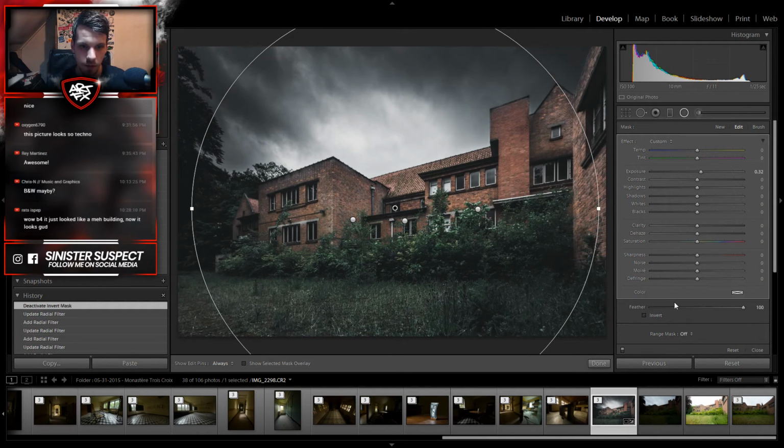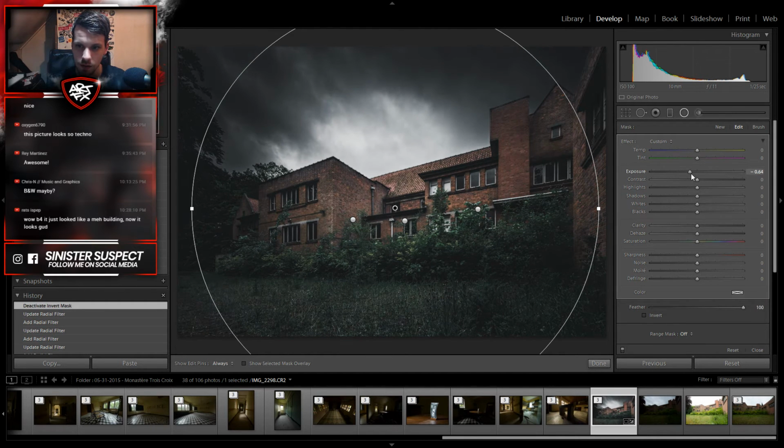And I'm going to invert the mask, and I'm going to darken those edges a bit more. Let's bring the feather down, so that we don't have 100% feather. You want to bring a little bit back. It looks about right.